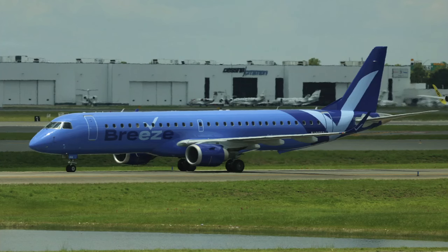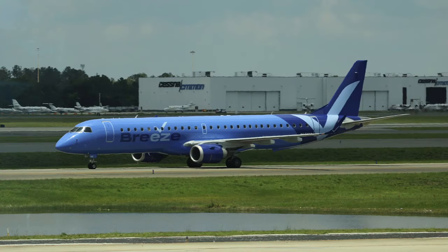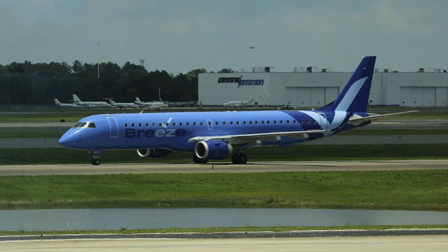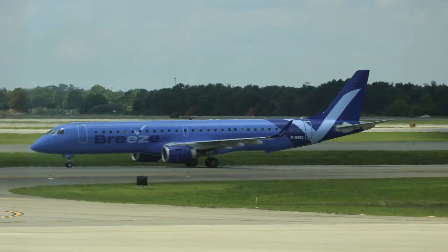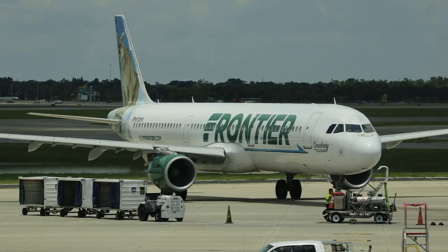But anyway, still really cool to get to see Breeze doing what they do out of Orlando, despite their operating model ending perfectly good routes like the one I just mentioned. Anyway, though, still really cool to catch Breeze at the very least, and they look good here, so really nice right there. And then here is a Frontier Airbus A321.